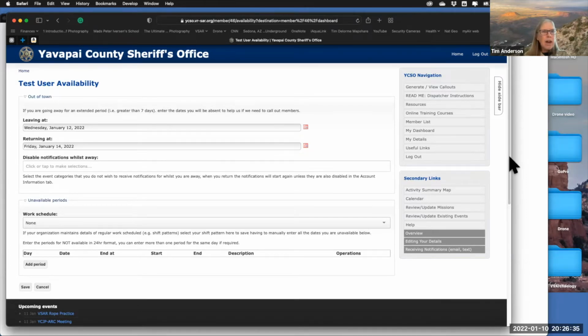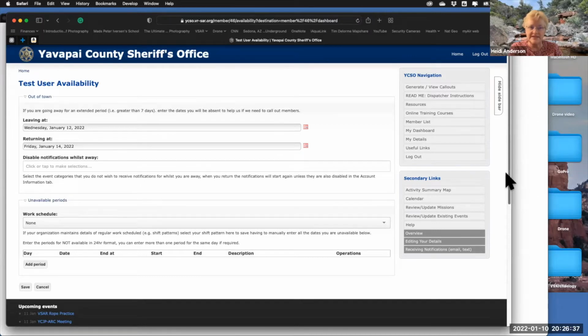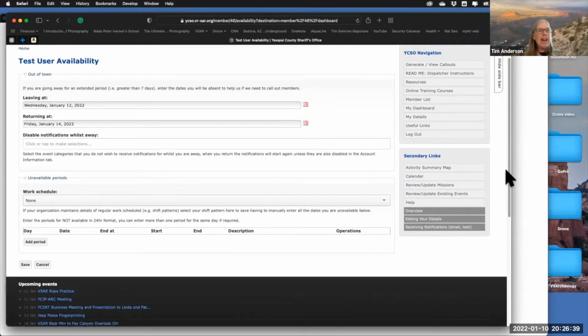It's the top one here. Yes, it is. So leaving that and returning that. It doesn't have a time, so it assumes if you're leaving on Wednesday, January 12th, that means starting at 1 minute past midnight on the 12th, if a call out comes out, you won't get it. You won't even get texted or called or anything. And returning at means that you will be on the call out list starting at 1 minute past midnight the next day. So they are inclusive.